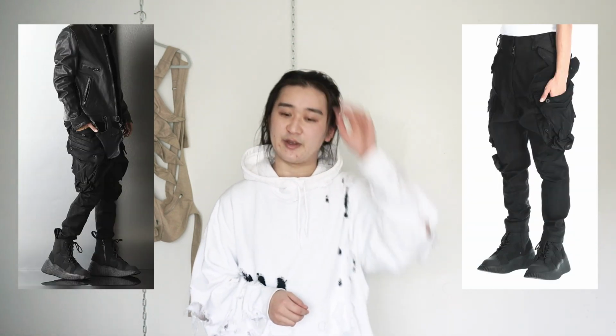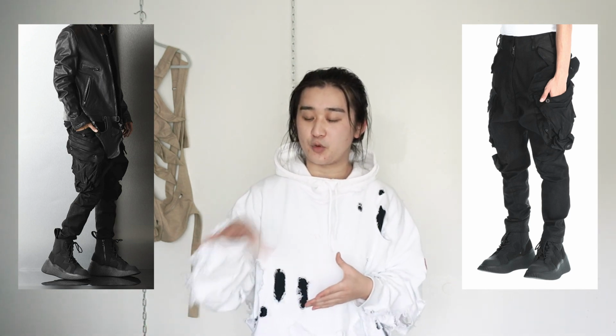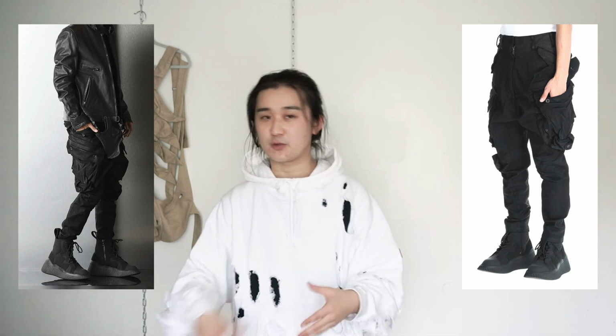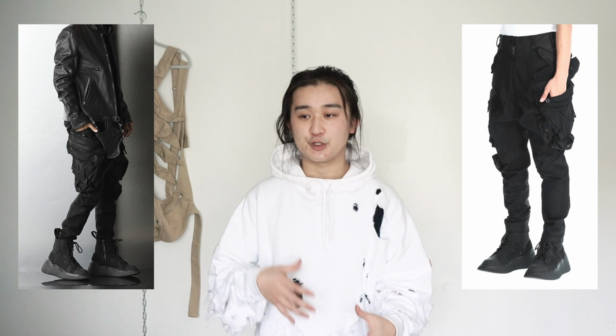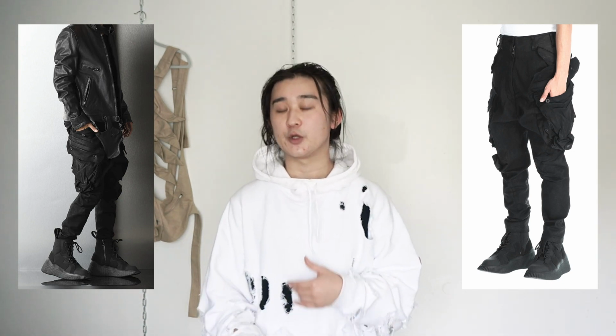So I think Julius themselves actually do a pretty good job at styling these on both tall and short people. If we look at this model who's 5'8", the styling with their own pointy shoe with a big chunky sole, I think it actually looks really good. The weight is distributed well, and the aggression of the boots really fits the pockets. Now, I do think that if his legs were longer and there were no stacks in between the pockets and the boots, this outfit would not be as good.